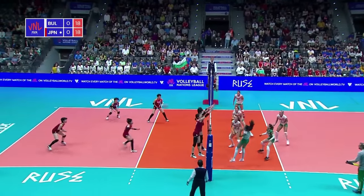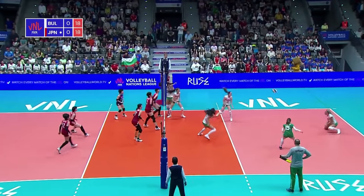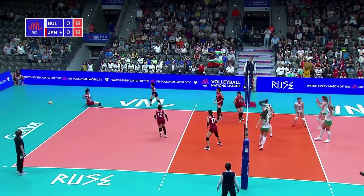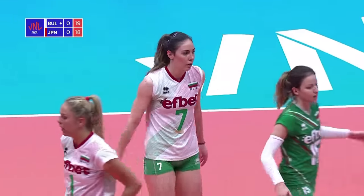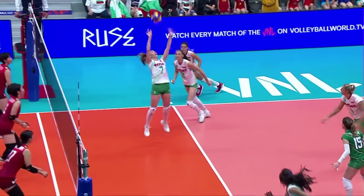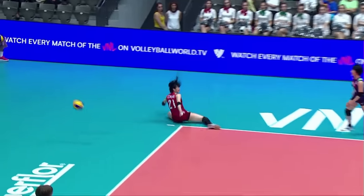Fantastic save by the Bulgarian libero once again. And how about that for a save deep in the backcourt from Ostenai? But ultimately the put away, an effective one from Bulgaria. Flying high to whip over that arm.